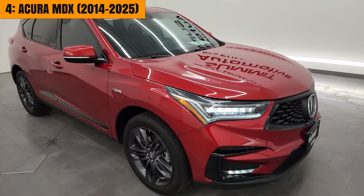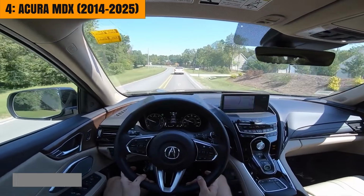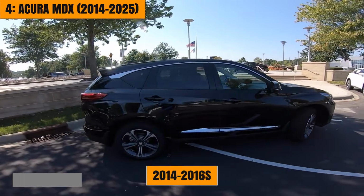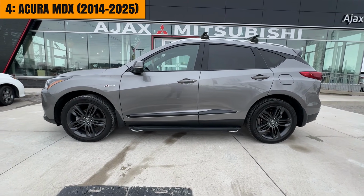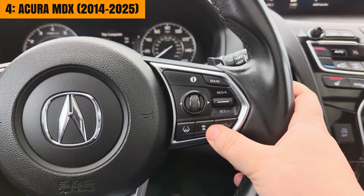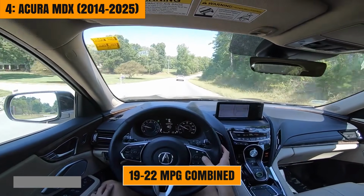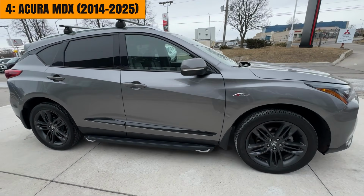Maintenance costs are Honda tier, not BMW tier. Think $500 services, not $1,500 nightmares. Pricing ranges from $20,000 for nice 2014 to 2016 models to $65,000 plus for loaded 2025 Type S models. The advanced trim delivers luxury features without requiring a luxury badge. Fuel economy delivers 19 to 22 miles per gallon combined, and 5,000-pound towing capacity handles family trailer needs.